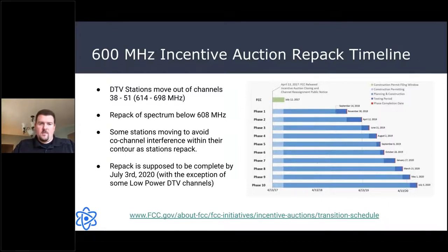And for those of you who are in these last couple phases, you may not have seen TV move yet, but you're going to see TV move by July. The possible small exceptions to this are some low power DTV channels, but they'll move within another year or two, it seems. And most of those folks have moved already or have gone off the air.